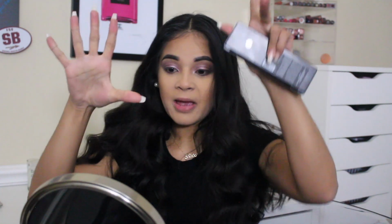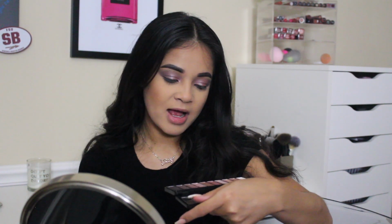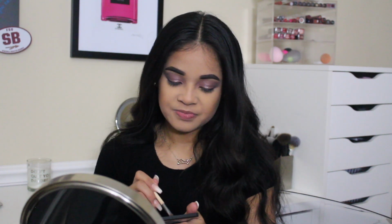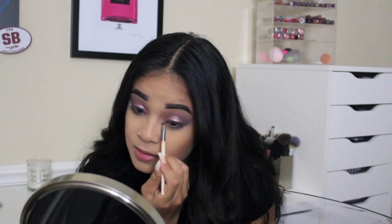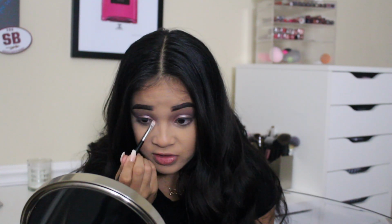I will say though that the shimmers in this aren't too bad. The one that I used, I didn't wet it or anything, and it went on pretty well. Gives me a pretty good shine, I would say. It's not like super pop or anything like that, but it's cool. It's good. We can work with it. Another thing that I don't really like about this palette is there's not a light glitter shade. It's just purple, brown, copper, I guess. I could try this one. Let me see. So I can kind of highlight. Yeah, you can't really even tell the difference from the first shade that I used.